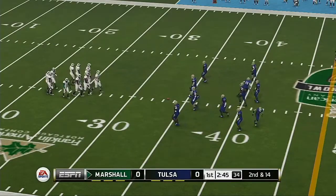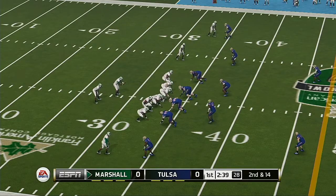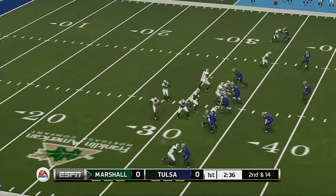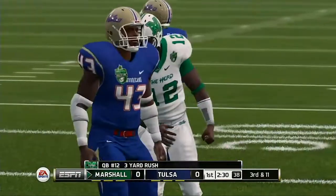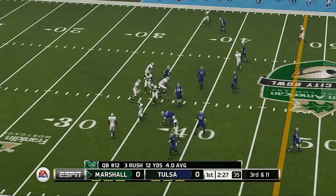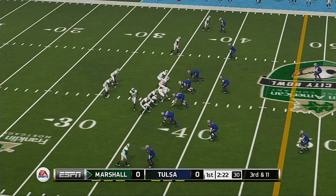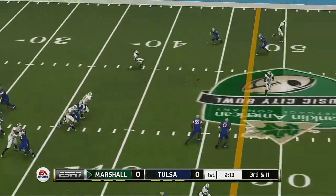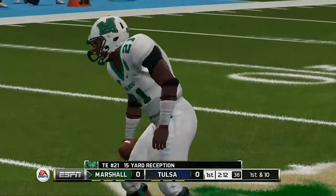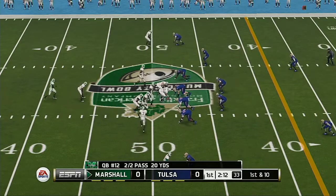They come up to the line here. It's second down and 14 after the sack. He's on the run. And down he goes, around the 36-yard line. What great concentration. He left his feet, made the catch, and managed to secure it when he hit the ground. That was just sensational.